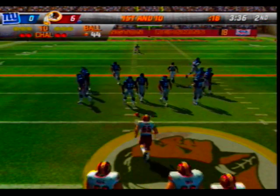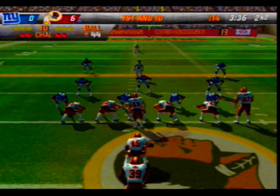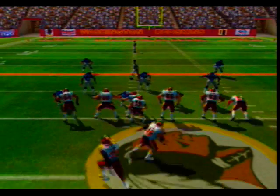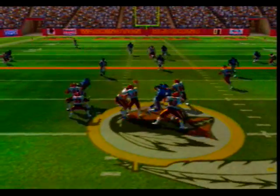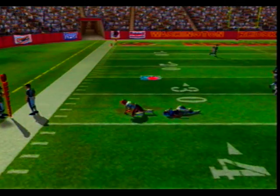First and 10. Ball on the 44-yard line. Number 39 lines up behind his fullback in the eye. Going to the air on first down. Throwing. And he makes the grab. And he's stopped at the 33.